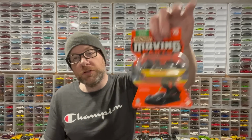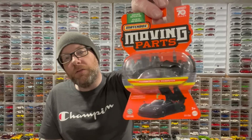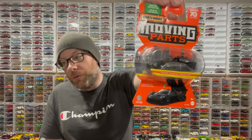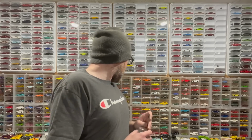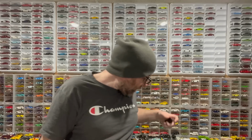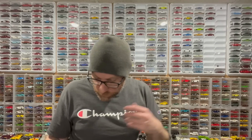Pagani Huayra Roadster. I swear I already have this one, and I very well may already have it. I don't really know, but we're going to open it up anyway. I know I opened the red one up recently, and it feels like these came out almost back to back. In fact, I think I have the red one right here. Yeah. I don't know. I can't keep up with the stuff, so it is what it is.